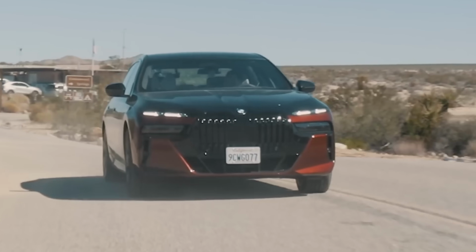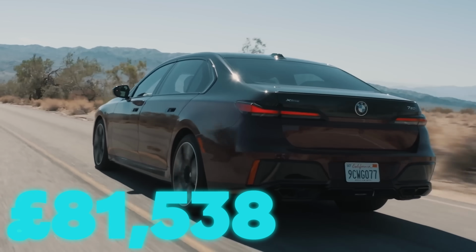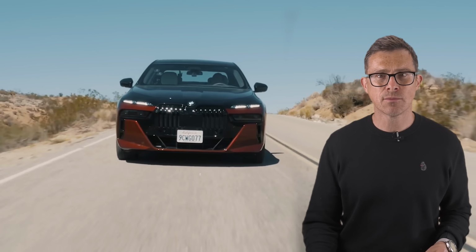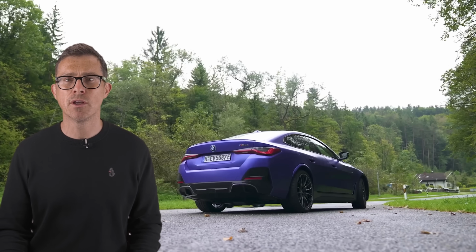That's an increase of almost £4,000 from £77,600 to over £81,500 if you trade in a 1-year-old car with 10,000 miles on the clock today. You can't say the same for the electric BMW i4 though.